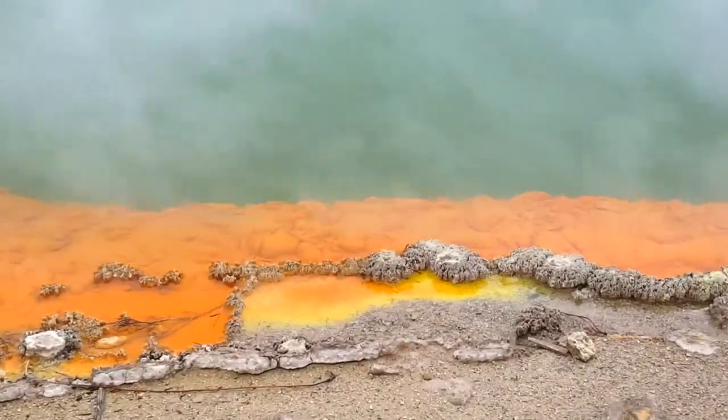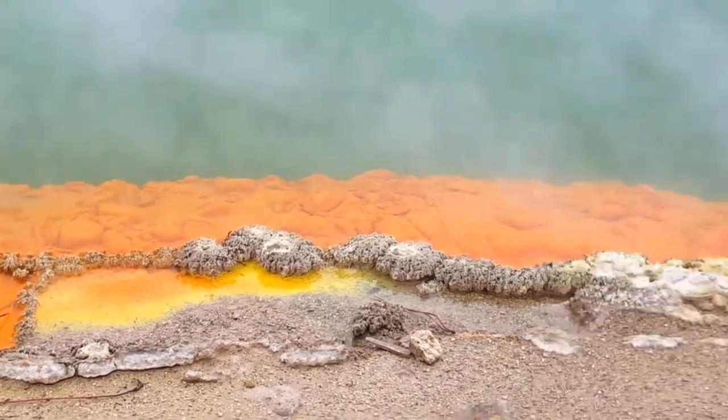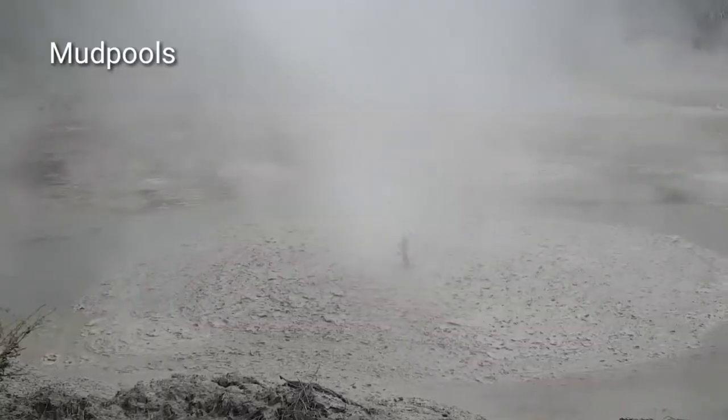Look at that color palette. Mm-hmm. The deepest color of green you'll ever see. Ready?